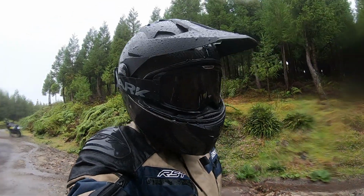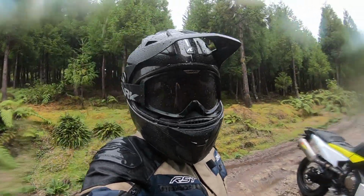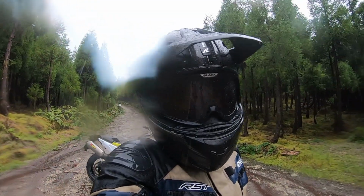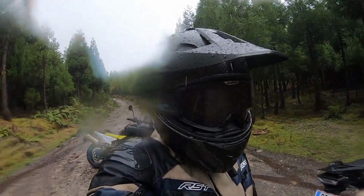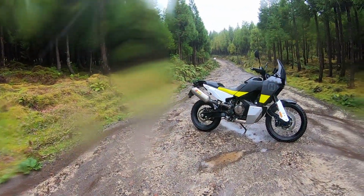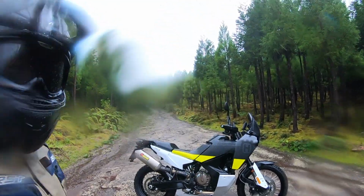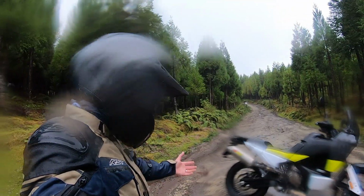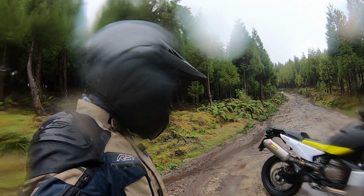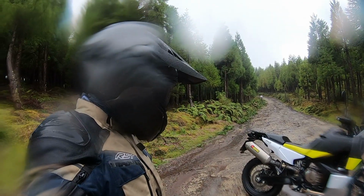So just to prove every day isn't sunshine, cocktails and hotels, we are in the Azores with Husqvarna to test the new Norden 901, and it is absolutely sideways rage. But this is what it is. It's an adventure bike. This is what we're supposed to do. We're on the terrain that the bike is made for, in the conditions the bike is made for.